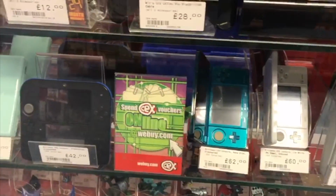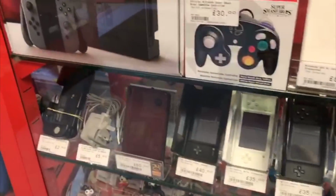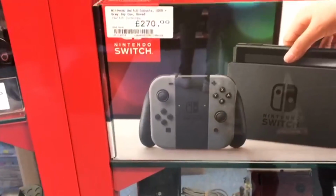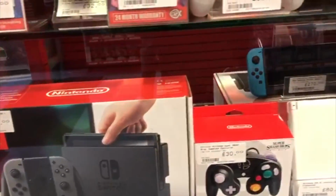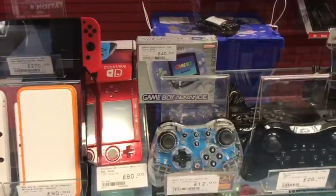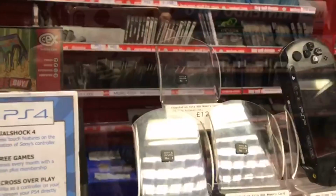Now we're dropping back to CEX. I think as far as CEX stores go, the ones near me tend to be pretty depleted when it comes round to variation of stock. That's why when Jess sent me this footage, I thought there was some really nice stuff, like I said earlier, with the Mega CD stuff. It was just nice to see.